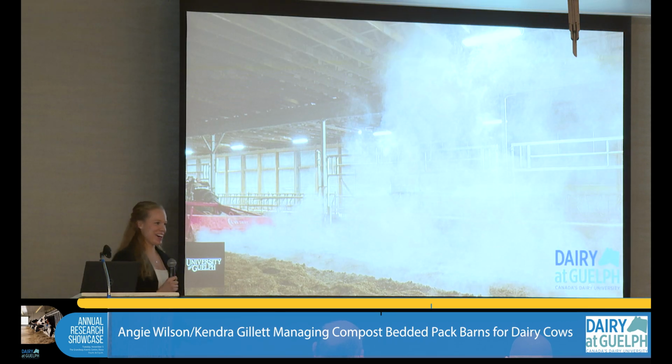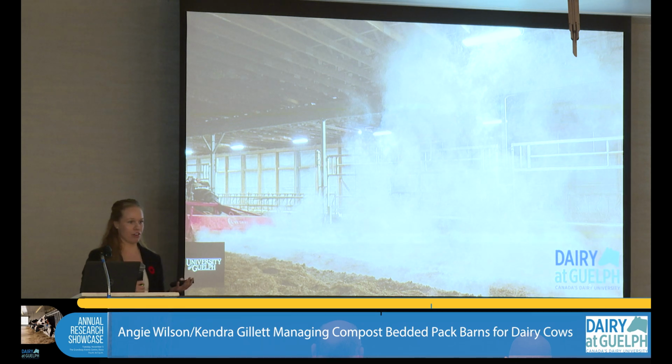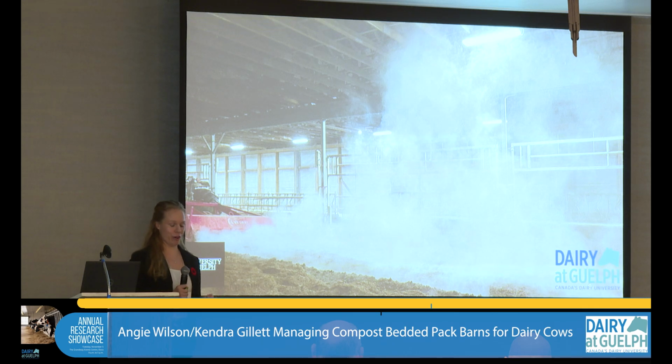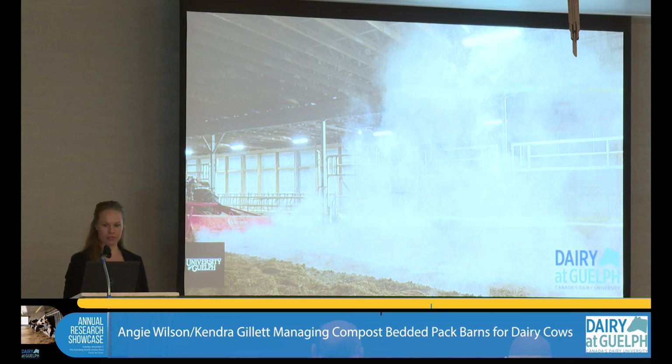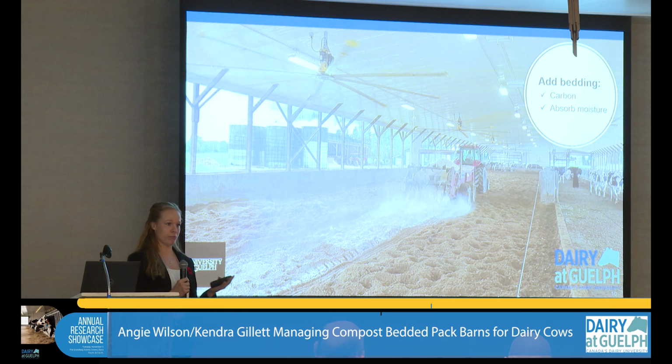And I'm going to emphasize moisture management, with this picture being one of them. It's a picture taken directly after the rototiller has passed over the pack, and you can see the moisture evaporating from the surface. Composting releases moisture, and we get it out of the pack, and it's also important to get that moisture out of the barn. Adding bedding is another management practice. Again, that's to supply carbon to fuel the microbes that compost and to absorb moisture.